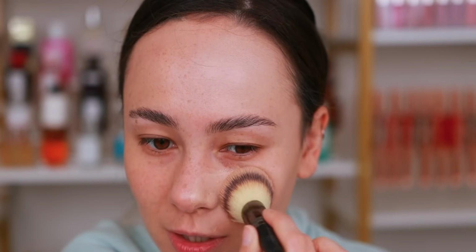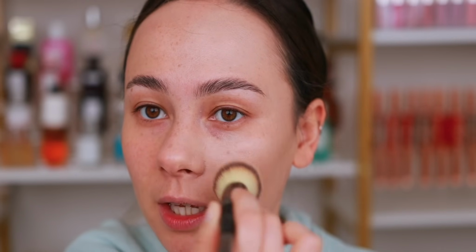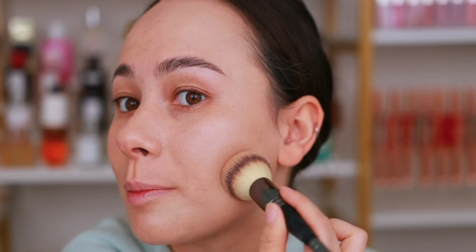It gives pretty good coverage though. In terms of longevity, it's okay. It starts to look a little bit heavy after a while. I can make it work, right? I'm not gonna have my worst makeup day with this product, but I'm certainly not going to have my best.